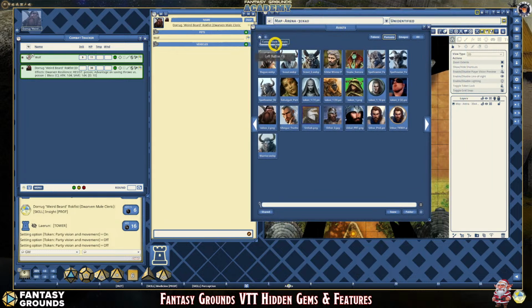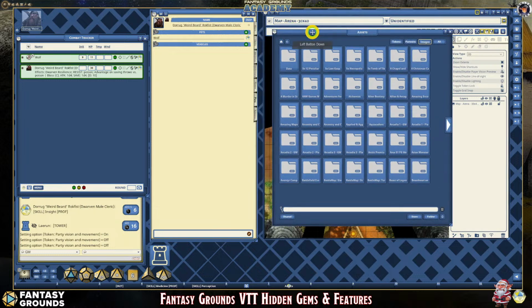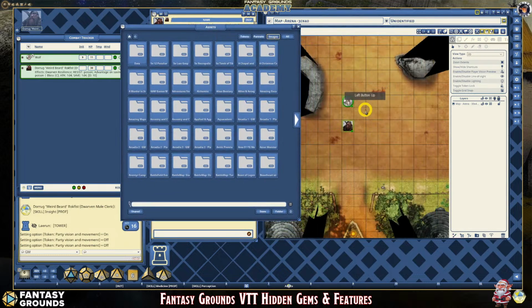And then what I'm going to do is go to the home key. But if you click on home, that resets which type of asset. So it goes to all. So in this case, I'm going to go to images. And then if you had images that you wanted, let's say if you're building a map or something like that, or you want to add some more assets to a map, I have another extension on here.